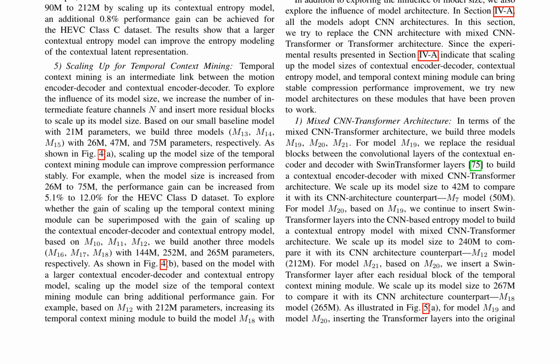This is attributed to the ability of SWIN transformer layers to effectively capture spatial and temporal dependencies in video data. The results of these experiments are presented in figures 3 to 5, which illustrate the effectiveness of scaling up model sizes and adopting new architectures in improving compression performance. The findings suggest that increasing model size and incorporating SWIN transformer layers can lead to significant gains in compression efficiency, making them promising approaches for future NVC systems.